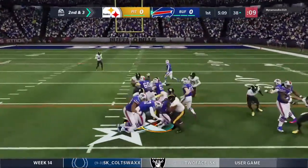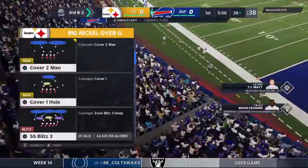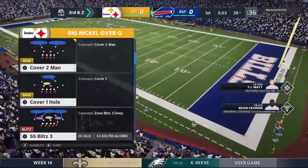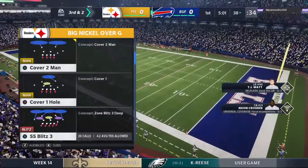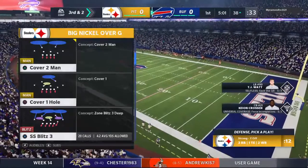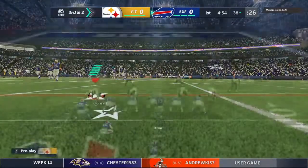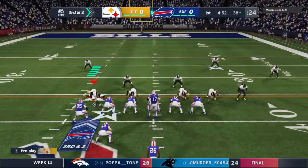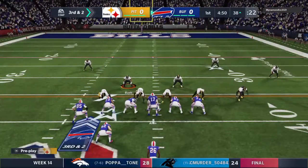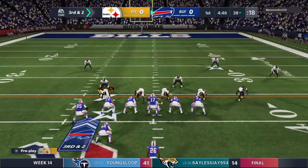On 2nd down, here's a run with Singletary. And they will only muster a yard here to the 38. Ball carrier. The good run on 1st down followed up by a not-so-good run on 2nd down. Now let's find out if they're going to stick with the run here on 3rd down. A lot of people would love to see some play action here. I say go with your best running play over your best blocker. So 3rd and 2, this quite possibly 4-down territory, though, if they're stopped.